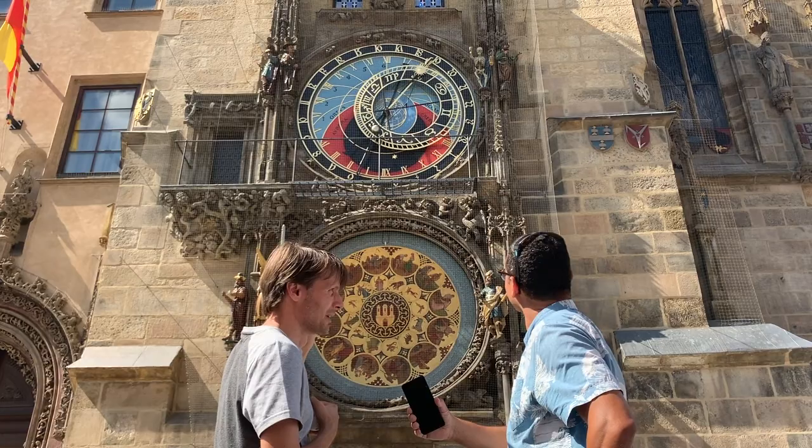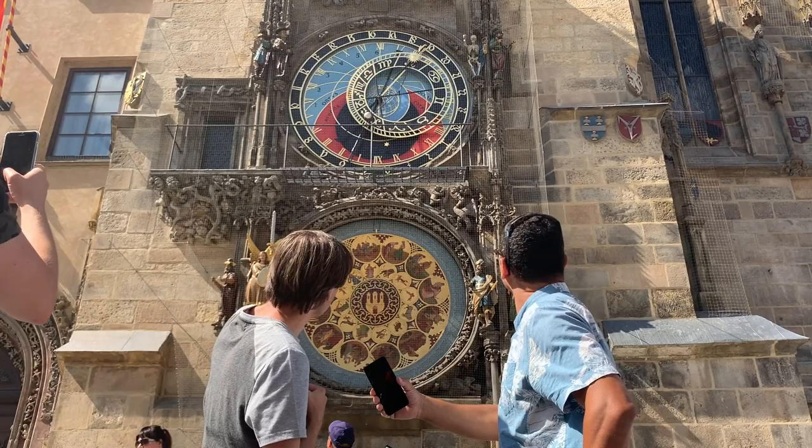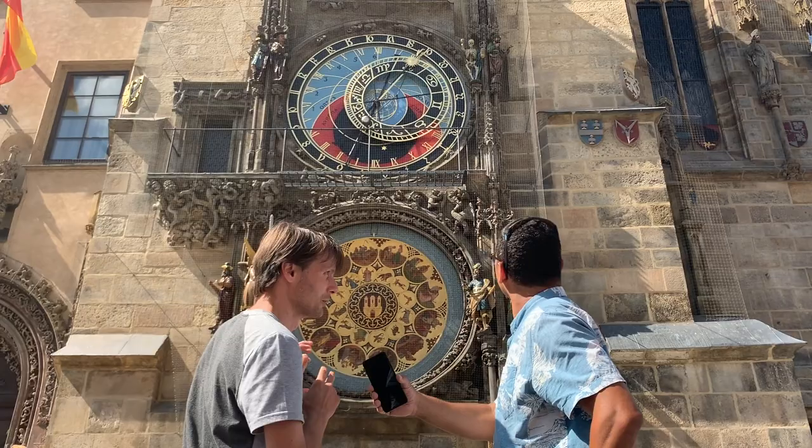Let's do that. Let's start with the Roman numerals. The Roman numerals are the most important ones, because they show the Central European time, the one commonly used by citizens. Then the outer circle, do you see the black one with old-style Gothic numerals?